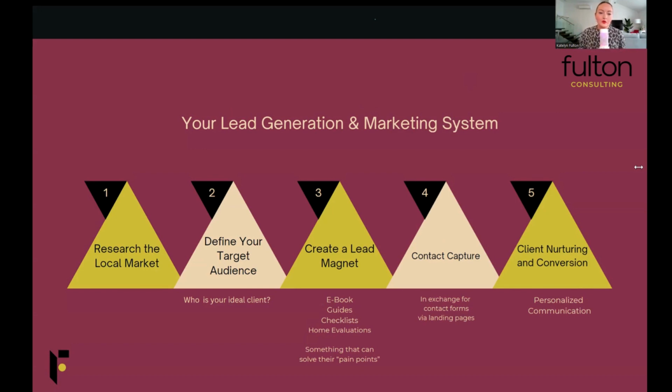Step two would be to define your target audience. And this is just marketing 101 for you guys. But who is your ideal client? And this is something I always get pushback. And I just got pushback last week from it as well, even though I teach this all the time. Define who your target audience is. And I cannot stress this enough.